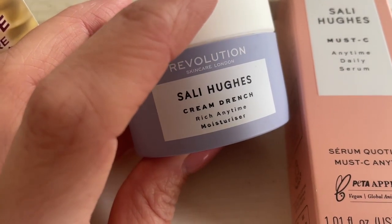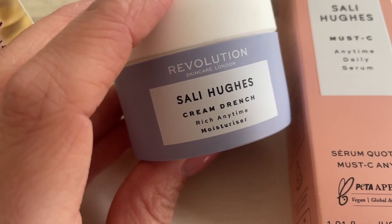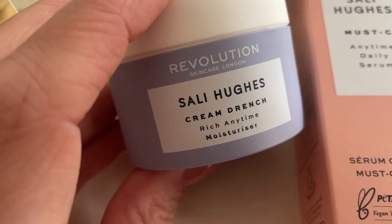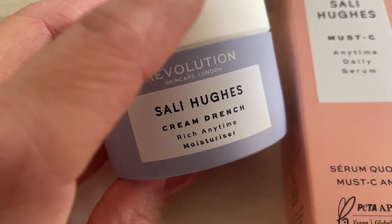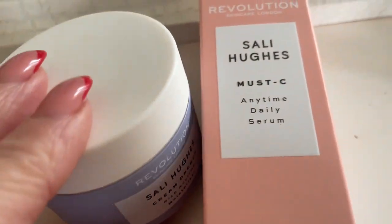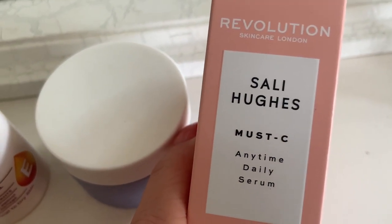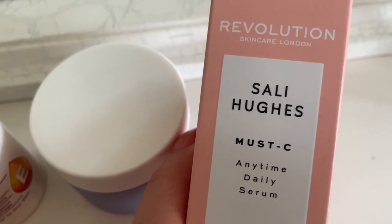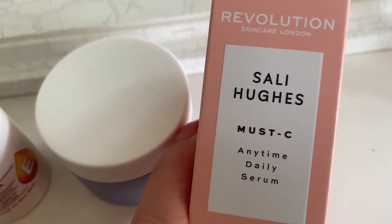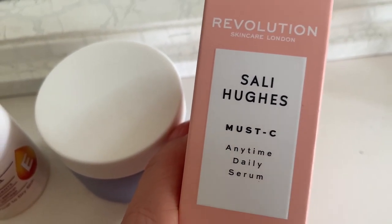It's really good if your skin's looking a little bit dull, a little bit tired, and you want it to be a little bit brighter. Yeah, really recommend it. I really recommend this cream. And like I say, I literally just picked this up yesterday. You can buy it from Revolution, or you can actually get it from Superdrug. And they had, I think it was like a third off.